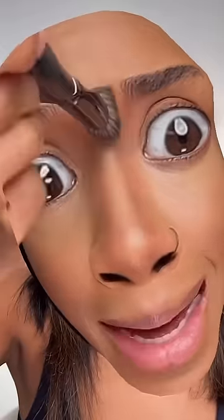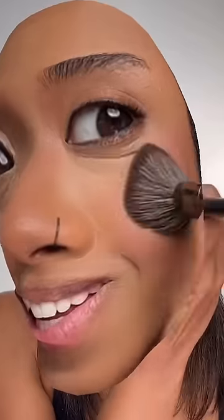Okay, it's been long enough. Let's blend out this concealer. It looks like it's blending out pretty nice. Blending up and down that bridge. Now a little bit of blush. A few dots right here because it's very pigmented. Ooh, lovely. That looks nice and rosy. Quickly set this with some powder.